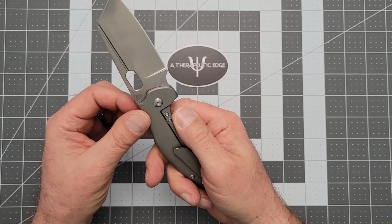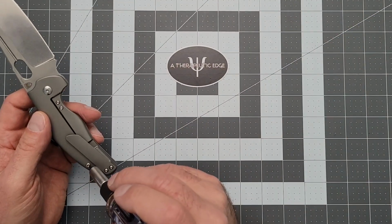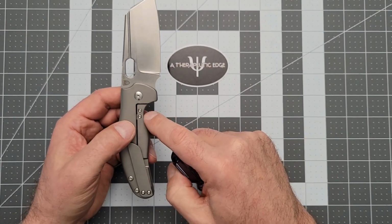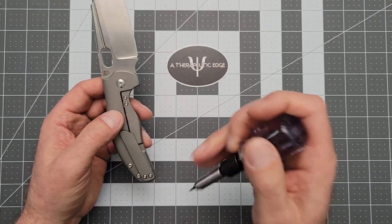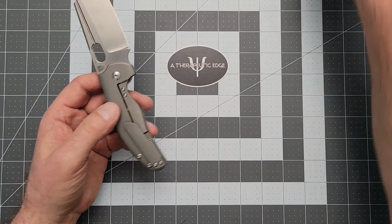The pivot is really nice. Is that a T6 or T8 everywhere? So these are all T8s. Those are T8s, T6s. These are, no, those are not T6s. So it looks like everything is T8. That's really nicely done.